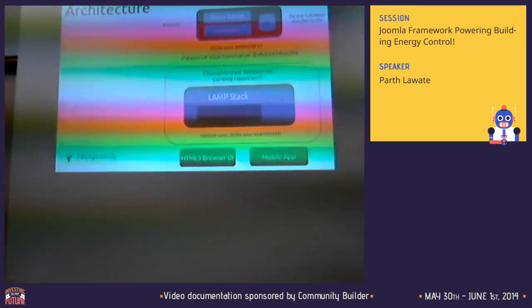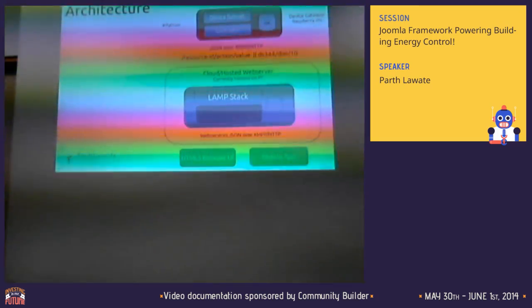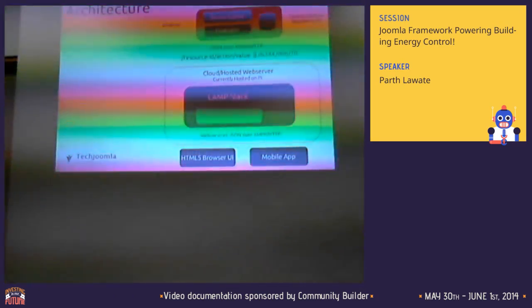So JSON is the format, and the actual protocol differs a lot. So we have Powerline, Wireless, ZigBee, Bluetooth. And the way it is done is that we can easily extend it to any kind of protocol.